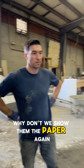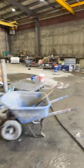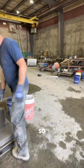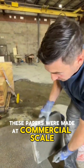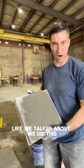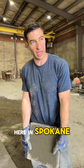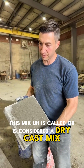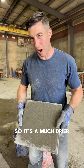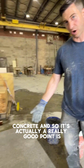Why don't we show them the paver again and tell us about the first commercial run that we did at White Block? Yeah. So these pavers were made at commercial scale, like we talked about. We did this with the paver and block manufacturing company here in Spokane. This mix is considered a dry cast mix. So it's a much drier mix than what would be precast or pour in place concrete.